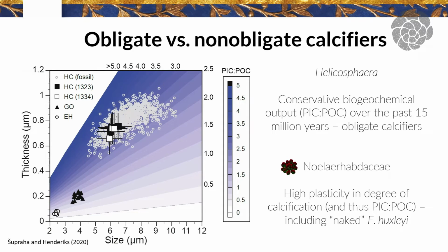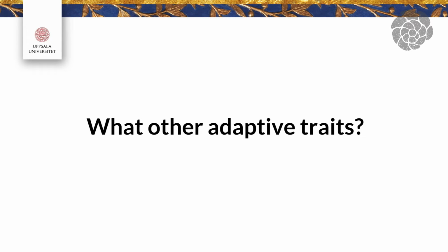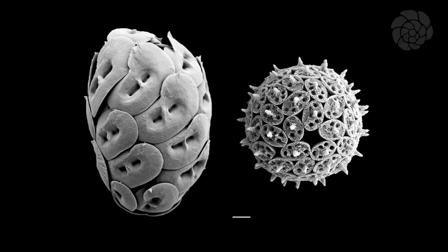Whereas the Noelaerhabdaceae have much higher plasticity in the degree of calcification. And there's also evidence for that, because we have naked, non-calcifying E. huxleyi strains that do perfectly fine in all their photosynthesis and division jobs otherwise. So there's a big difference between these clades. However, I've also shown you in the same pictures that Helicosphaera was a constant presence and constant contributor to the ecology over the past 15 million years. So it must have done something right. And the question is, what other adaptive traits could we propose for this lineage to, let's say, cope with resource limitation over time.